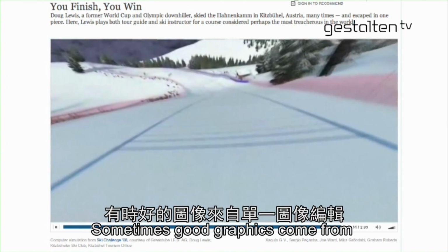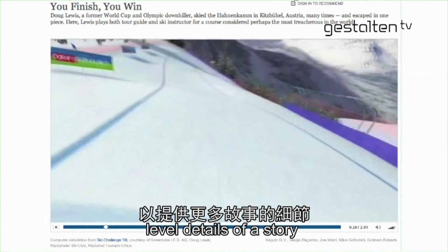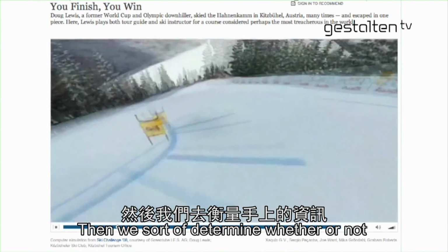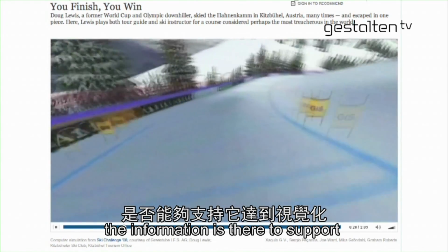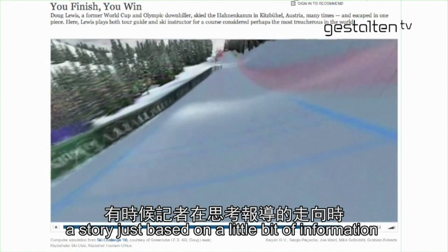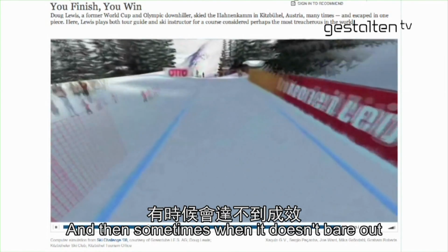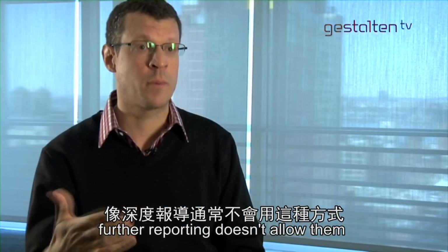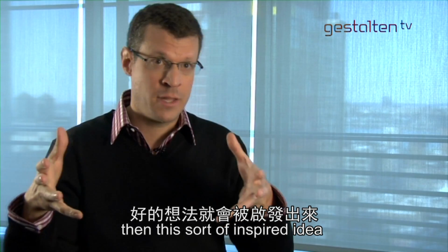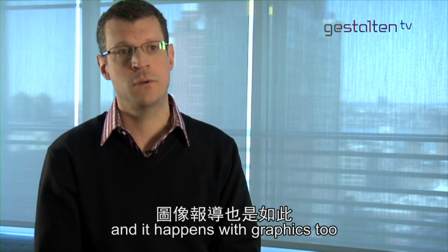Sometimes good graphics come from an individual graphics editor quickly plugging into just surface level details of a story and having some idea for a novel way to respond to that. Then we determine whether or not the information is there to support that kind of visualization. It's the same thing with a reporter writing, right? There are times when reporters think about a story based on a little bit of information and come up with a great way to write it. Sometimes it doesn't bear out, like further reporting doesn't allow them to write the story that way. Sometimes it does, and when it does, this inspired idea takes shape as a real thing, and that happens with graphics too.